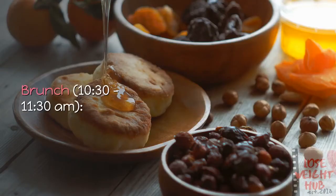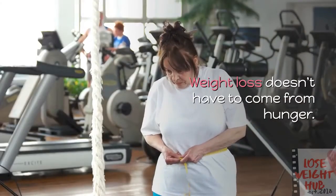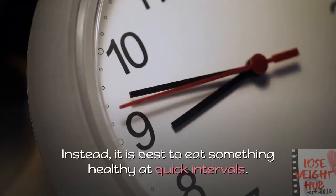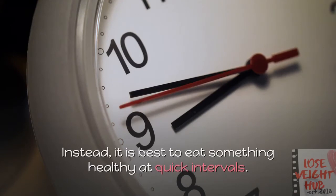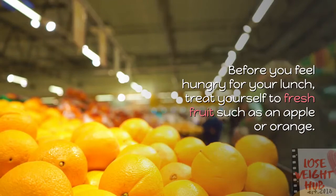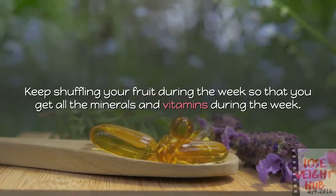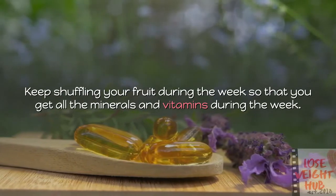Brunch, 10:30 to 11:30 a.m. Weight loss doesn't have to come from hunger. Instead, it is best to eat something healthy at quick intervals. Before you feel hungry for your lunch, treat yourself to fresh fruit such as an apple or orange. Keep shuffling your fruit during the week so that you get all the minerals and vitamins during the week.